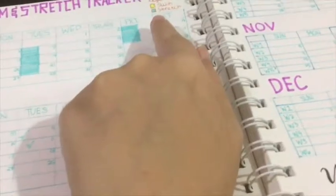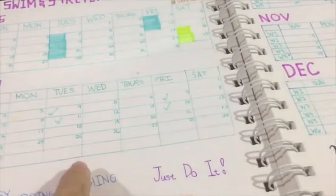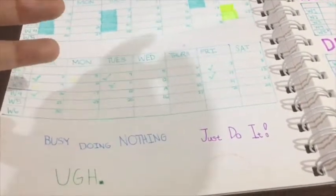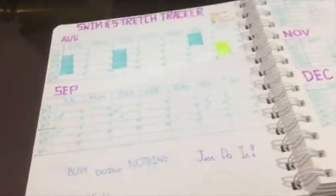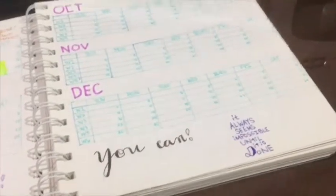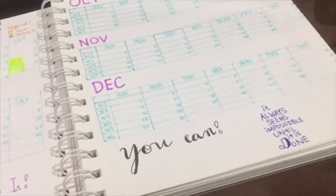And as you can see, I use highlighters. This is just the color for swimming, that's yellow, and blue for stretching. I just put check marks because I think coloring is just a waste of ink, and it also bleeds at the back, so I just put check marks. And also this is just another tracker, and I have until December, and by the time we have our Christmas break, if this tracker is really helpful, I will make another one for 2019 until May, since our school ends in May.